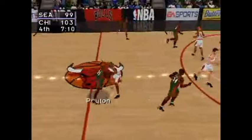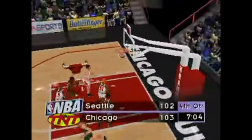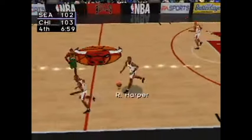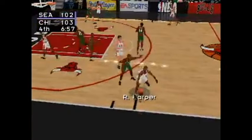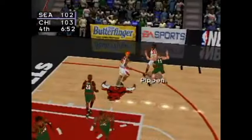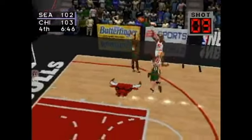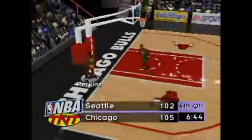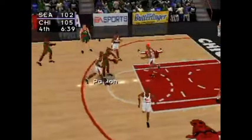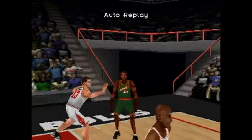Inbound pass to Payton. He puts up the shot. Payton got that one to fall. Inbound pass to number 9. Harper to Pippen. He goes up with a jumper. Pippen's got that one to fall. Inbound pass to Payton. From the top of the key to Baker. Throws it down. Let's check the replay.